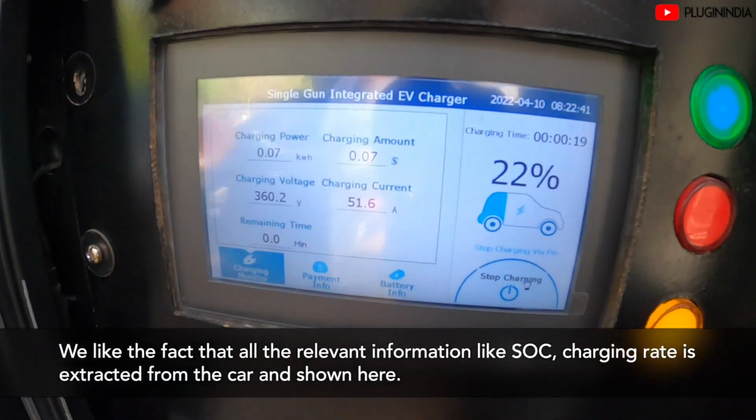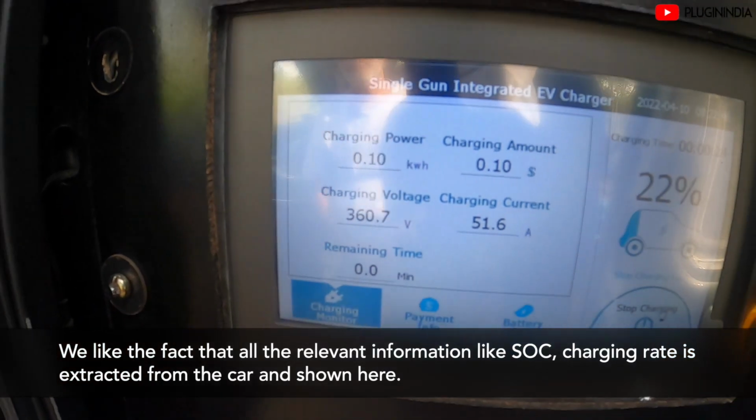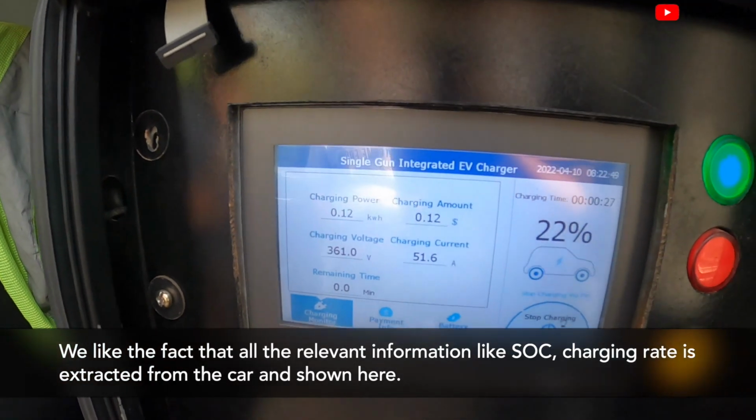It started from 22%. Okay. And the charging current is going up to like 50 watts. So that's 51 amps. इसकी 2 कितना किलोवाट हो गया अभी?